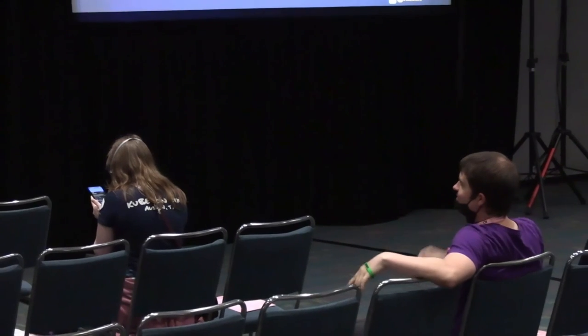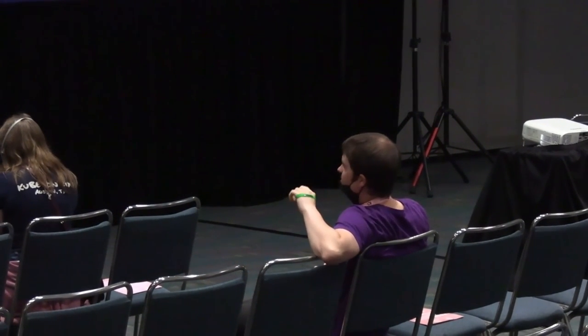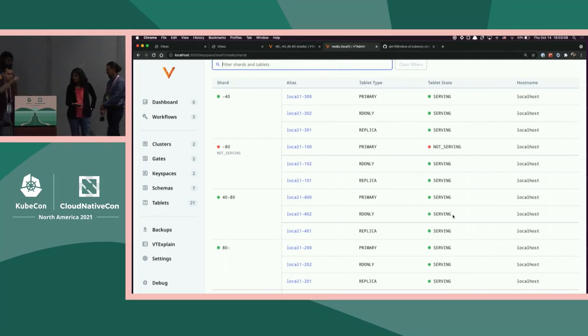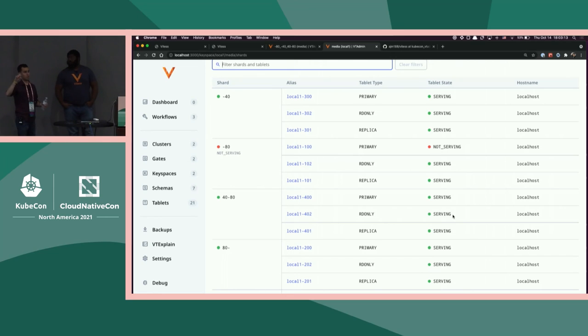Let's do Carson's question. So VTAdmin, it's talking to VTCTLD. All this information, not topology servers directly? So the question was, for VTAdmin, does it talk to the VTCTLD or does it ever talk to the topo directly? It only ever talks to the VTCTLD. There's a couple of things that go through the VTGates, because VTGates have a different view of the health of the tablets, so that's what's powering the tablet serving, not serving. If I go to the fourth column, that's coming from the gates because we are interested in what the gates think about tablet health, because it affects query serving, versus what's in the topo, which is delayed. But other than that, everything goes directly to the VTCTLD, which then proxies to the topo.